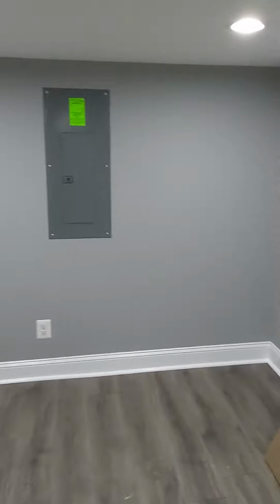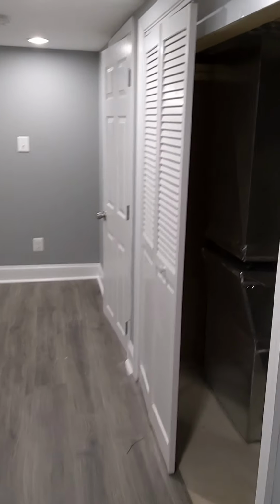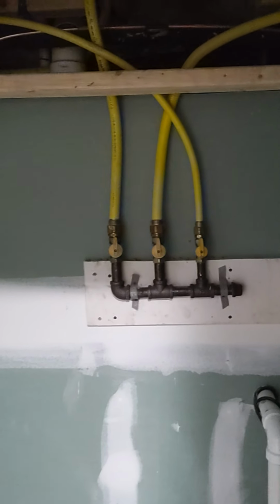Panel box. Closet under the stairs. Mechanicals. Electric water heater. Gas furnace. All the controls right there. It's vinyl flooring. Dark gray paint.